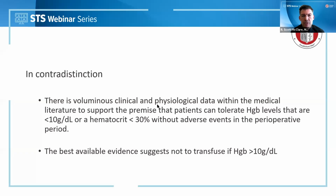And this followed up forward in randomized trials, more initially in the intensive care units, but in other areas as well, where not only was there no difference, but in fact, if you go back to the original TRICC trial from 1999, again, we're going back a ways, but they certainly found no benefit and possibly even harm in some subsets of patients. So taking all of that together, this is a tried and true recommendation that we think everybody should be aware of. The best available evidence does continue to suggest that we should not transfuse if the hemoglobin is greater than 10 grams per deciliter because it does not improve oxygen transport at that level.